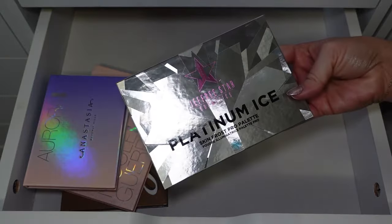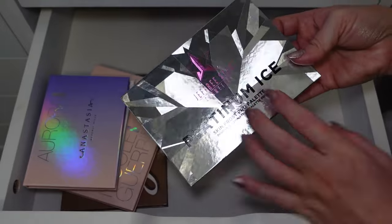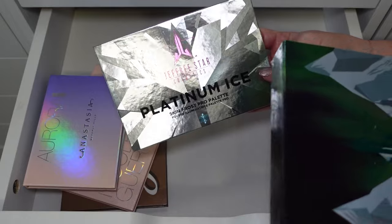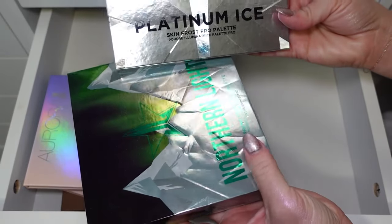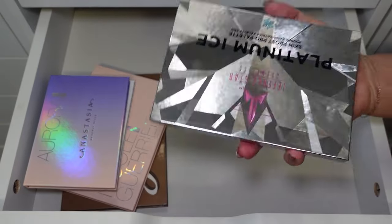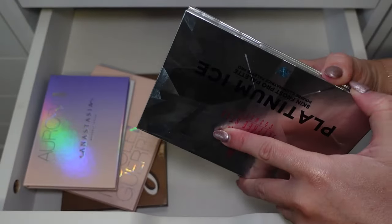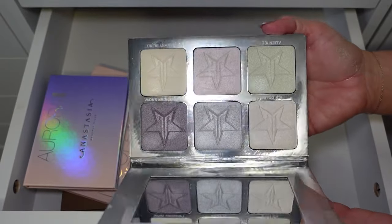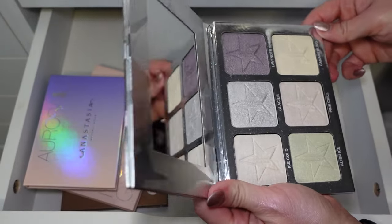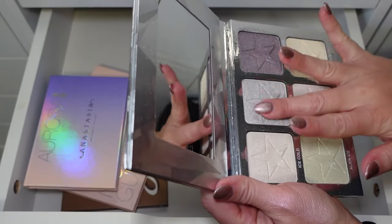So Platinum Ice from Jeffree Star. This is the Skin Frost Pro. And I wanna say, so this palette, no, it's the Frost Pros that he puts in palettes, never mind. But I do like how compact this is. Like it is very much smaller. Look at the shades. I don't know that I need all of them. Let's swatch and see. I think the other ones are much different.